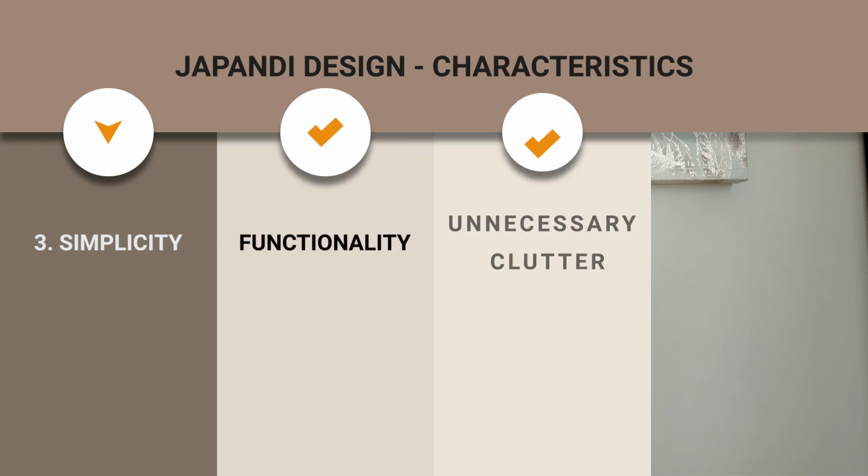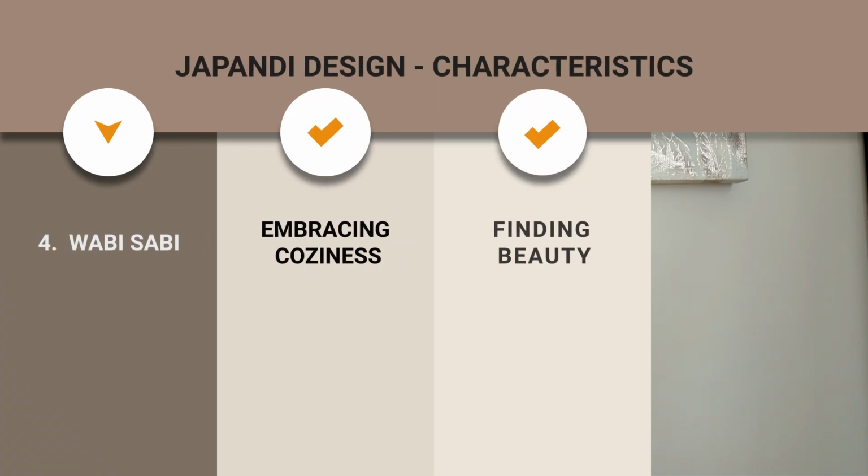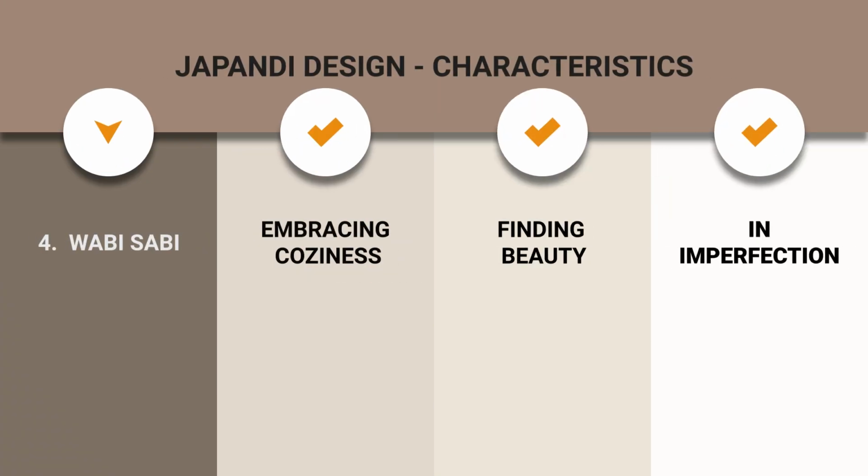The next characteristic is simplicity. And you may be wondering why, but it's an important one because it focuses on functionality and the avoidance of unnecessary clutter, which allows you to have more open pockets of space in your home. And another characteristic is hygge or wabi-sabi, which are qualities of embracing coziness and finding beauty in imperfection. Think about it like a blending of worlds. So overall, to me, Japandi creates a timeless and harmonious interior design style that promotes well-being and tranquility.